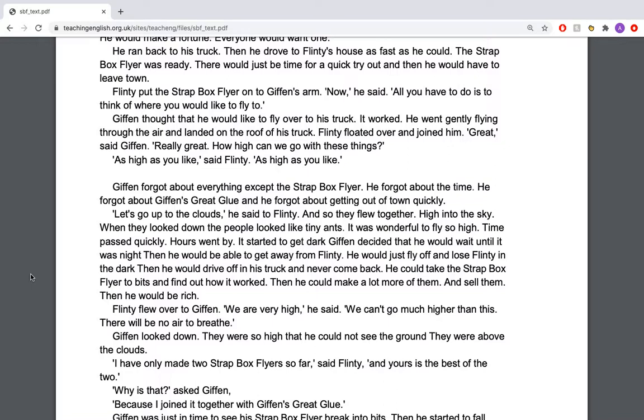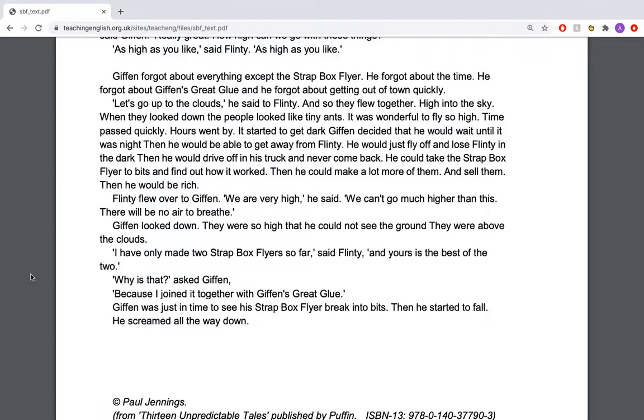Flinty flew over to Giffin. "We're very high," he said. "We can't go much higher than this. There'll be no air to breathe." Giffin looked down. They were so high that he could not see the ground. They were above the clouds. "I have only made 2 strap box flyers so far," said Flinty, "and yours is the best of the 2." "Why is that?" "Because I joined it together with Giffin's great glue." Giffin was just in time to see his strap box flyer break to bits. Then he started to fall. He screamed all the way down.